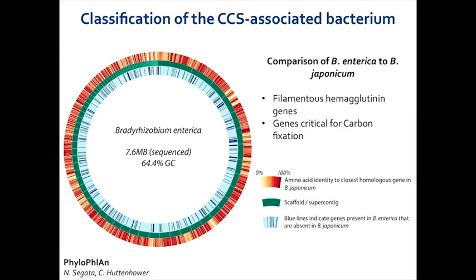So we wanted to know how different this new organism, Bradyrhizobium enterica, was from its closest relative, this agricultural organism. And so we decided to compare the genomes of these two organisms. This is a Circos plot that represents the comparison between B. enterica and B. japonicum. Here, each green bar represents a different contig. Because I don't know the ordering of the contigs, I just put them in by descending order of size.